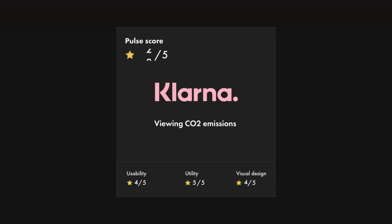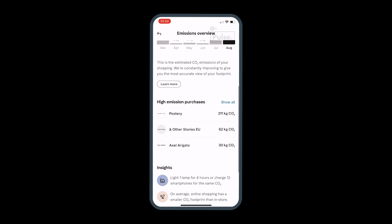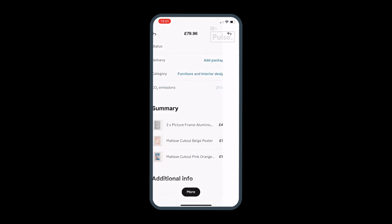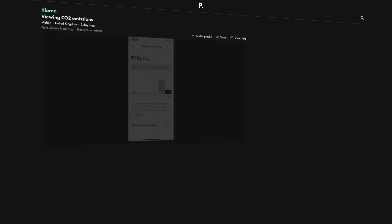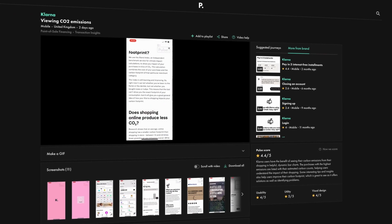But just before we wrap up, our Pulse Pick of the Week goes to Klarna's Carbon Footprint Insights Journey. Users can see their estimated carbon count per week, day, and individual transaction. It's great to see the impacts of our consumption habits, and Klarna does a really good job of surfacing this information whilst providing tips and insights about how we can change our behaviour to reduce emissions.